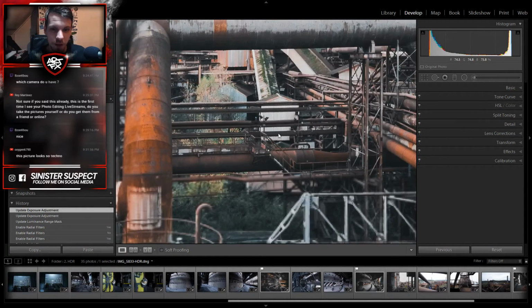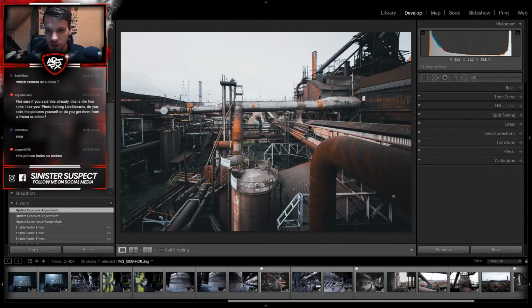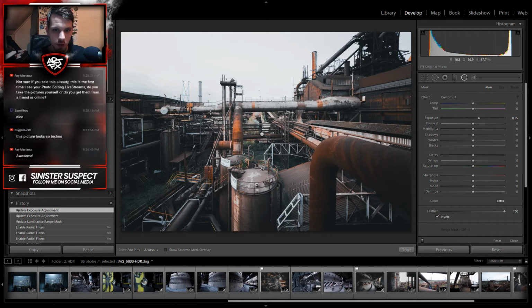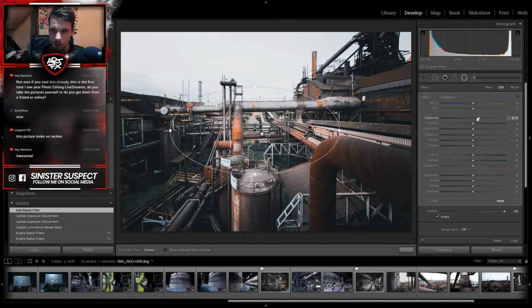So now I'm looking at the image. I'm thinking, what do I want to do with it more? The edges are darkened, and I do like what that does, so I'm going to brighten up the center here. So let's increase the exposure, and let's just do something like that. I'm going to decrease the exposure though. I don't want to bring it up that much, just a little bit.